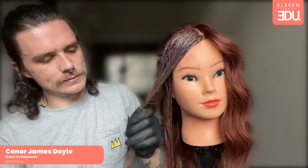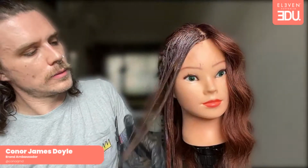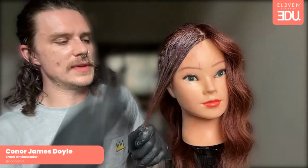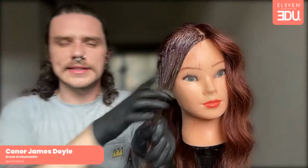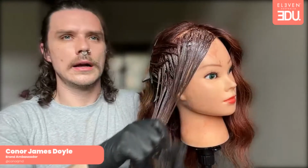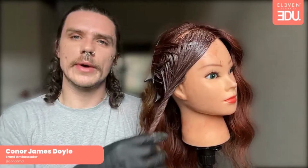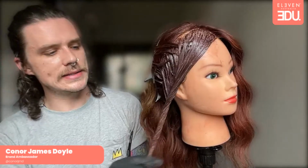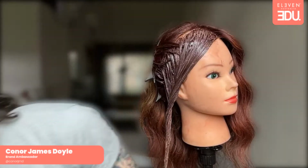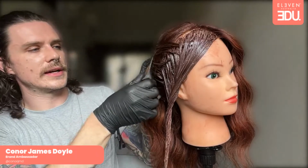Work that in. Brush through. And what I like to do to keep things neat is I'll take all my sections that I've just darkened, and usually I'll just twist them just to keep them out of the way, because what that means then is I can very easily access the woven sections we put aside.